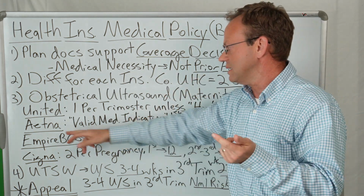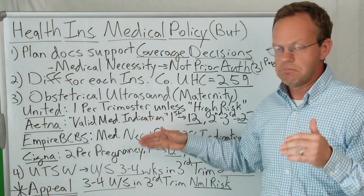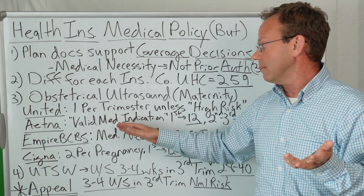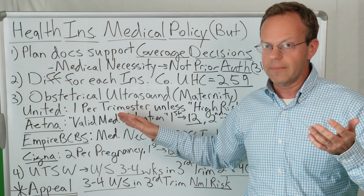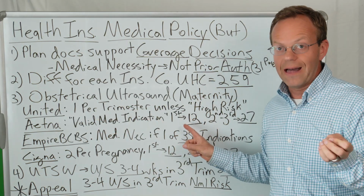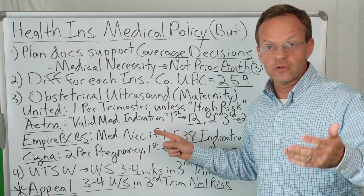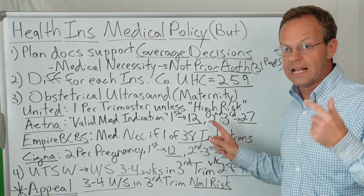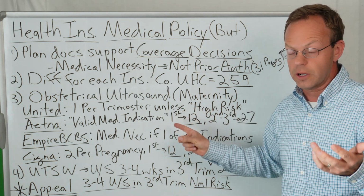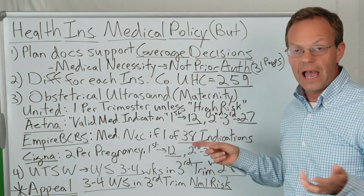And that's it. Next up, Aetna says that if there's a valid medical indication, then they'll cover an obstetric ultrasound. It doesn't say one per trimester, it just says there has to be a valid medical reason. But there are 12 valid indications in the first trimester, so you have to meet one of those 12, and in the second and third trimester, you have to meet one of 27. There are very specific indications that are different for the first trimester versus the second and third, and you have to meet one of those in order to have your ultrasound covered.